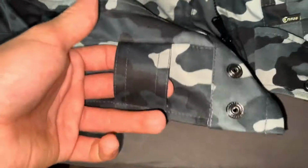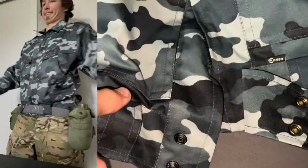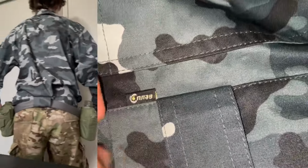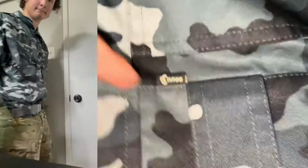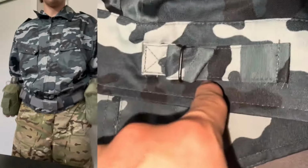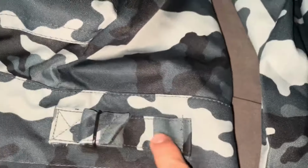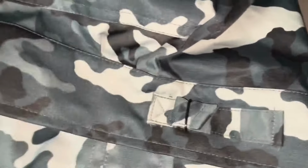And you have these belt loops to hold, I don't know, a police gun belt or whatever. And you have a Splav tag with the green little circle in the middle of the Splav. That's what it translates to, or alloy. It's pretty badass. On the side you have these waist adjusters to cinch it up a little bit. It's literally just a piece of fabric that cinches up so you can make it closer to your body so you can tuck it in or whatever.